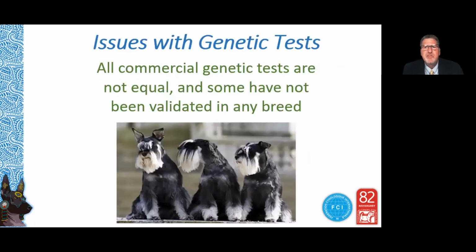So what are some of the issues with genetic testing? The issues are that all commercial genetic tests are not equal, and some have not been validated in any breed. So with the genetic panels that have now been run, what we're finding is that disease liability genes that cause a disease in one breed are now being identified in many breeds. And so the genetic testing companies want to report those as carrier or even affected test results when those genetic diseases have never been actually identified in those breeds. So for every genetic disease that can be tested for, it needs to be validated in each breed before the genetic testing companies report them to you as affected or carrier within your own dogs.